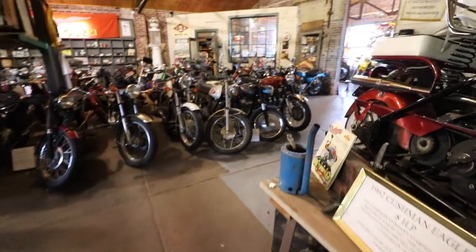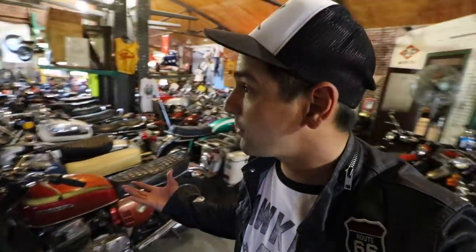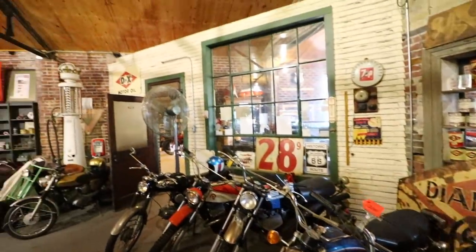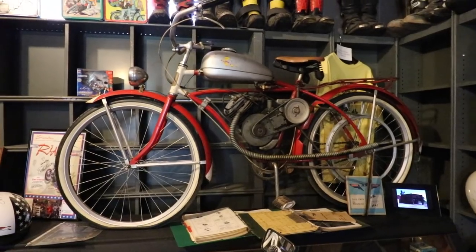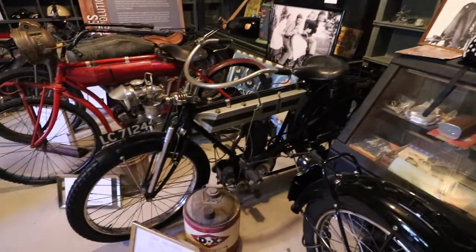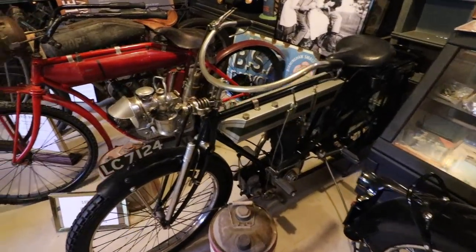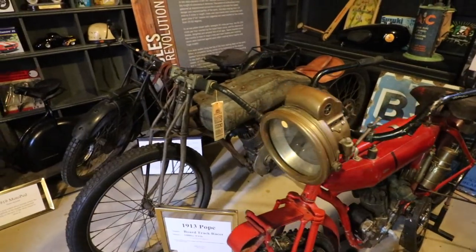Whoa, look at all the motorcycles. I guess I should have been expecting this when the sign said motorcycle museum, but I didn't realize the extent. Wow, holy cow, holy moly. Check out some of these early bikes. Some of them were literally just bikes with motors on them. Look at this, 1909 Triumph. A 1910 Indian, 1913 Pope.